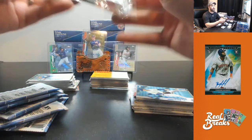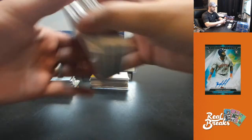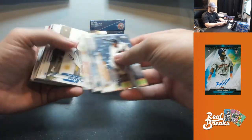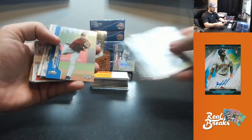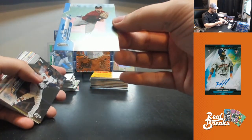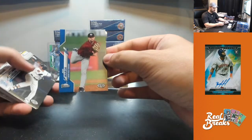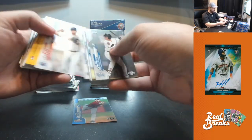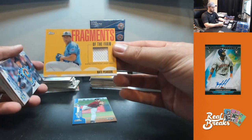That is an orange Brett Beatty auto numbered to 25 in the money mitt. There's a blue Alec Marsh, the Idaho Falls Chukars out of 150. He's Royals. I wish we had a minor league team up here in the Twin Cities. There's a Nate Pearson Fragments of the Farm. He's Blue Jays.